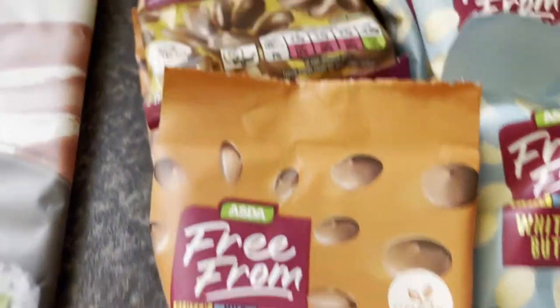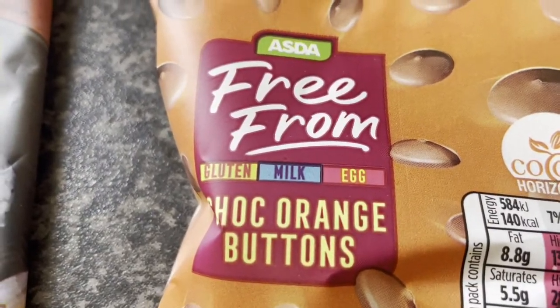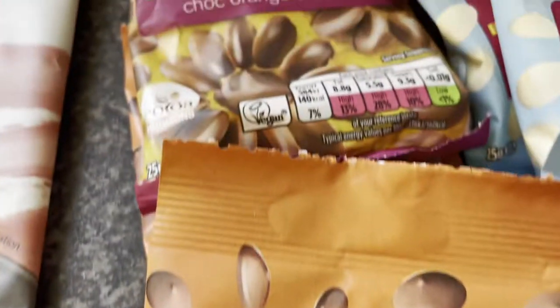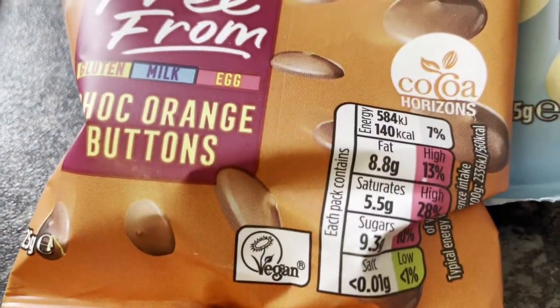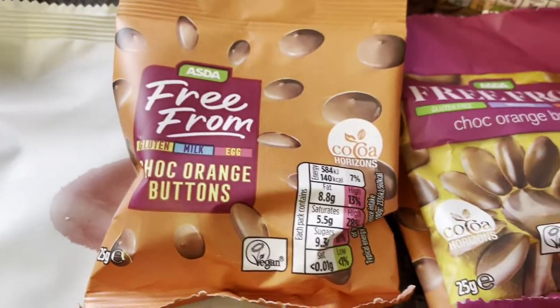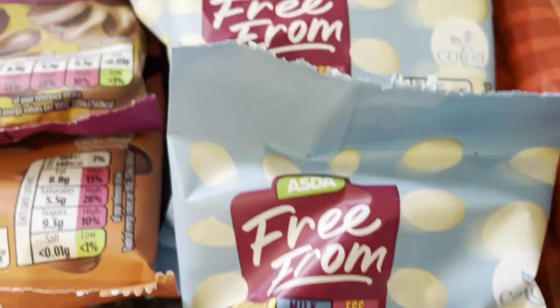And got three packets. I think that's the old branding, and this is the new branding of the Free From milk chocolate orange buttons. They were quite interesting. These are vegan too, and I've never tried vegan chocolate orange buttons, so that sounds quite nice. And the vegan white chocolate buttons.